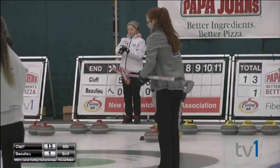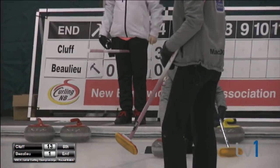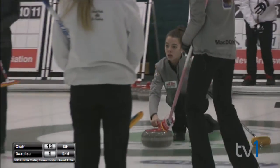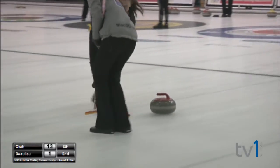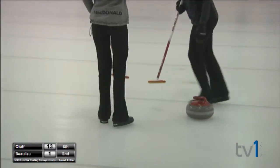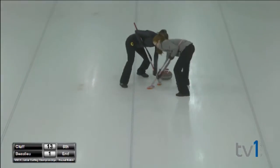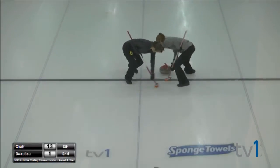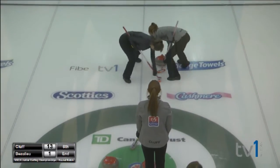So this gives Team Cluff the opportunity to just play a guard, find their weight, play a guard here, and Team Beaulieu is going to have to start removing some of those red rocks. Rachel Brewer. Looks a bit heavy here. No, it looks good now. Weight's coming down. The sweepers are just on it to put it where they want to. Looks like a great guard.